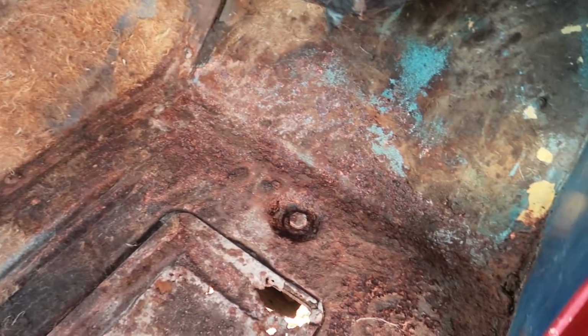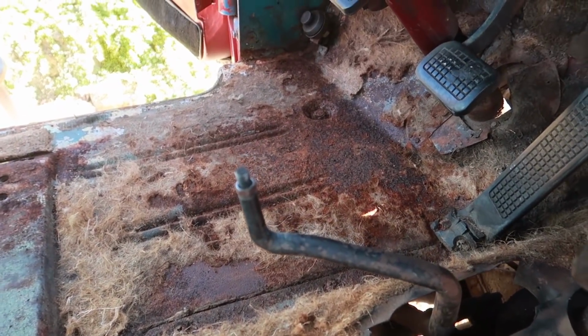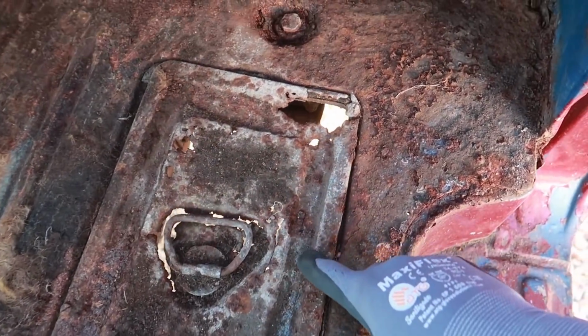All right, not too bad. This section of the floor is really good. A little bit pitted towards the bottom. Not crazy about it. It's all right. There's no holes though. There's only a couple holes right here. This door has a few holes in it.